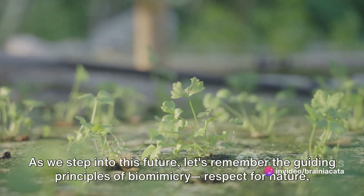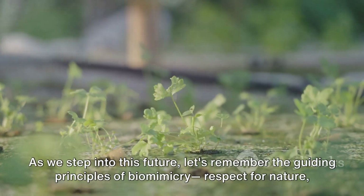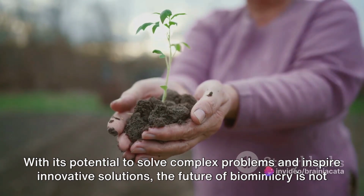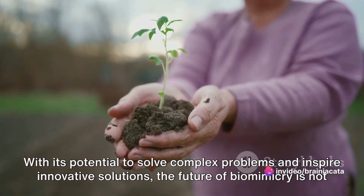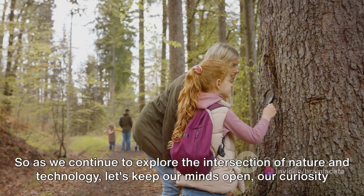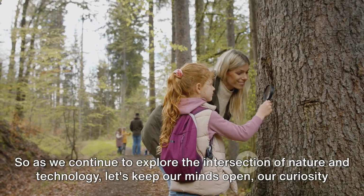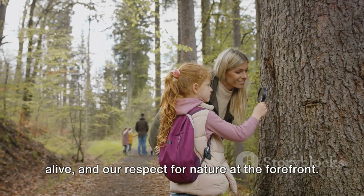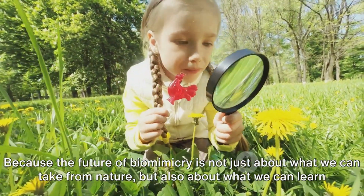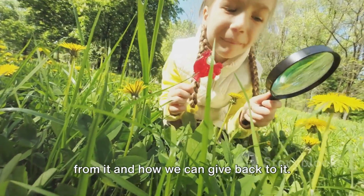As we step into this future, let's remember the guiding principles of biomimicry: respect for nature, sustainability, and innovation. With its potential to solve complex problems and inspire innovative solutions, the future of biomimicry is not just bright, it's dazzling. So as we continue to explore the intersection of nature and technology, let's keep our minds open, our curiosity alive, and our respect for nature at the forefront. Because the future of biomimicry is not just about what we can take from nature, but also about what we can learn from it and how we can give back to it.